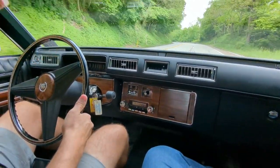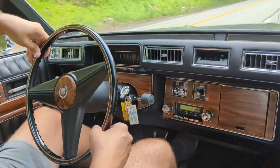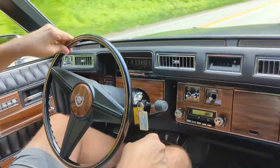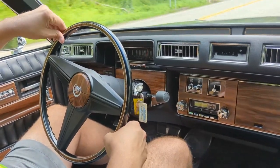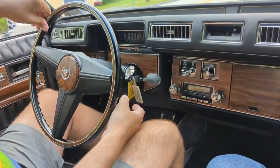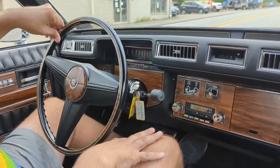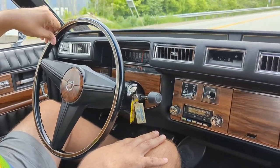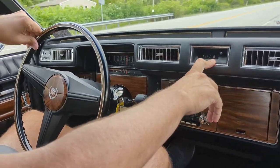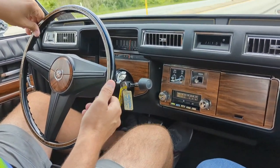Climbing up out of the mountain here at 60 miles an hour. No shimmies, no shakes, no issues. Hands off the wheel, straight. Just a very nice car. Nice thing, it's got the original Cadillac keys. They're still with it. Power antenna works. Just noticed while we're driving, the clock is not moving, so I would say that the clock's not working.